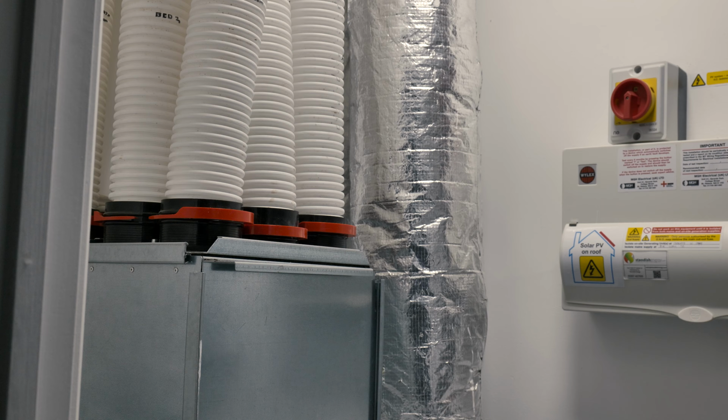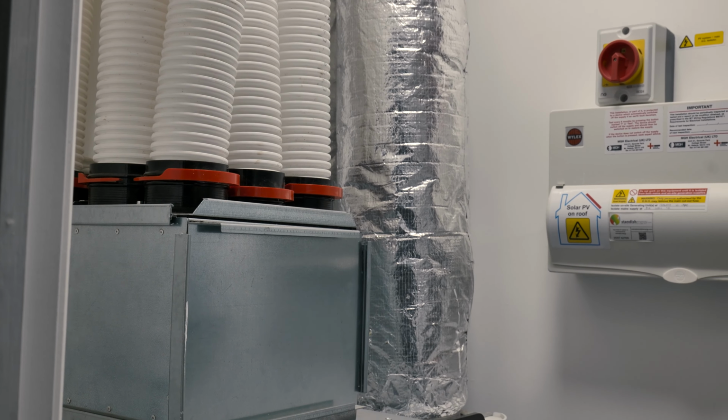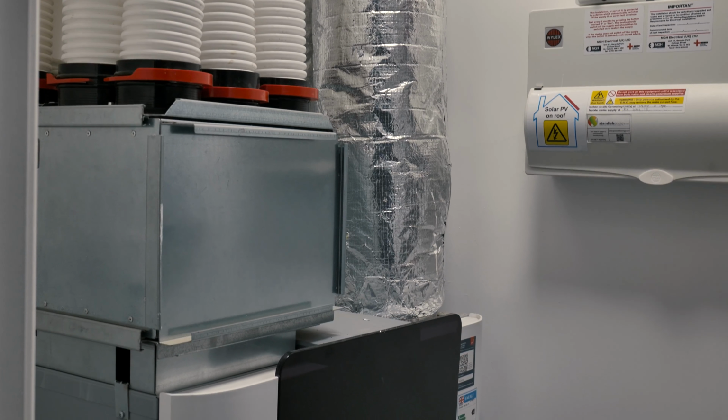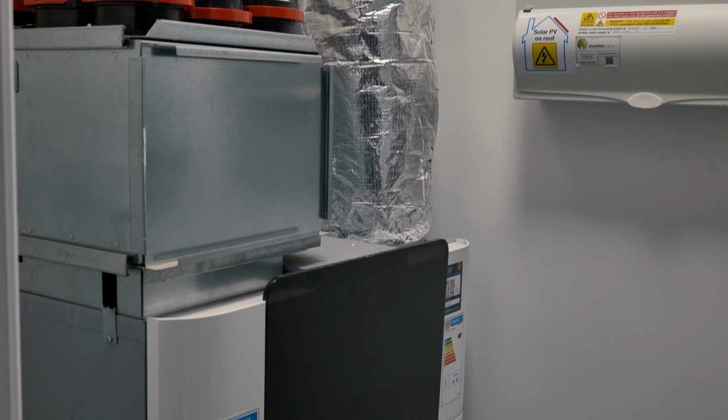The ventilation of these properties has been carefully designed. This mechanical ventilation with heat recovery system, known as an MVHR, ventilates the properties by extracting stale air from the kitchens, bathrooms, toilets and utility rooms and supplying fresh air to bedrooms, living rooms and studies. This happens through a heat exchanger.